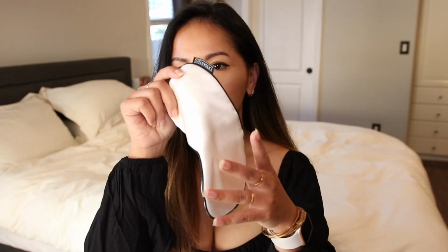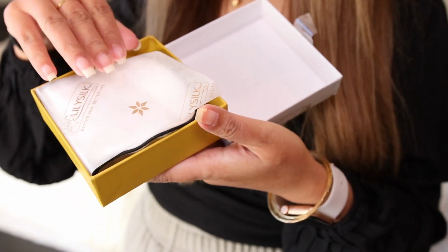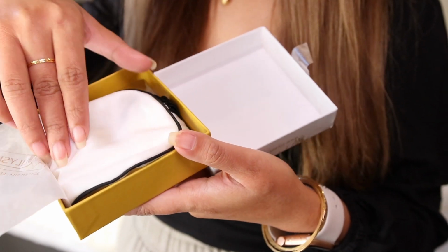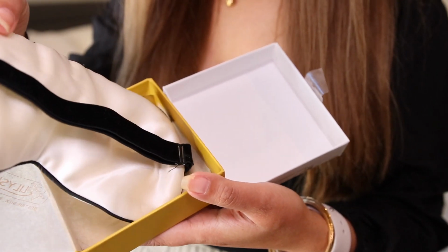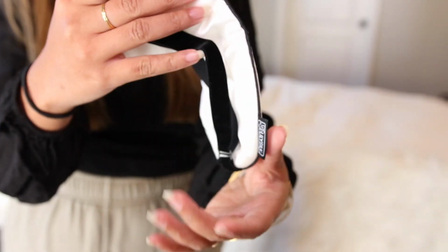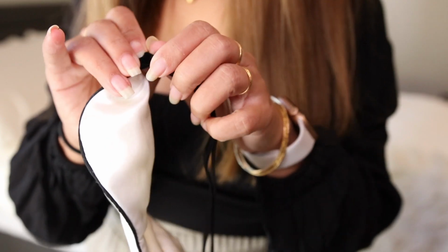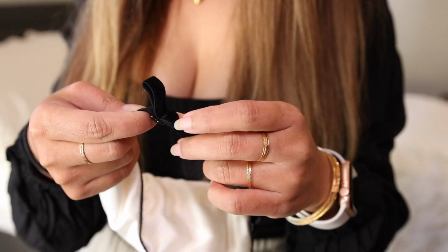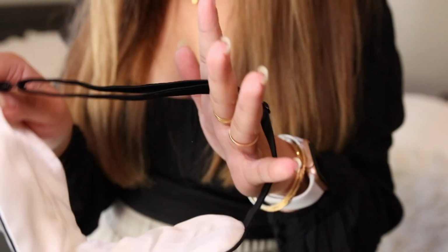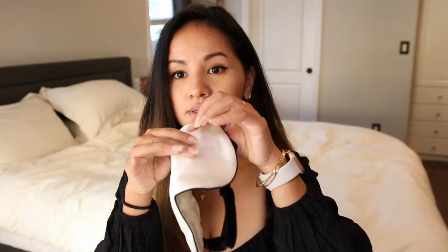I've been curious about their brand for the longest time, and so they sent me an eye sleeping mask. I'm going to show you guys the details of it, but it feels really plush, very soft, and my boyfriend is very into sleeping with eye masks on, so maybe I'm gonna let him try this out. But this feels really nice. It's so soft.